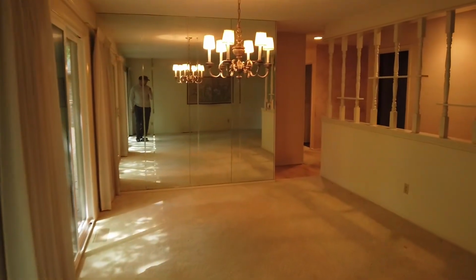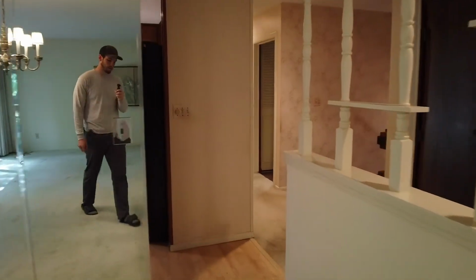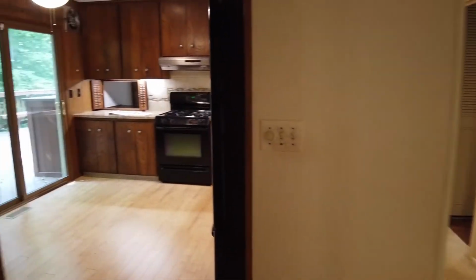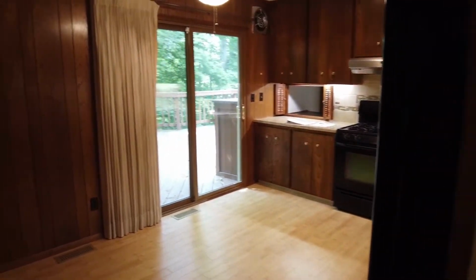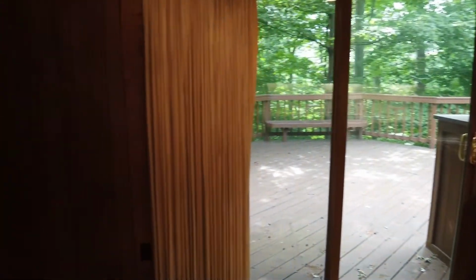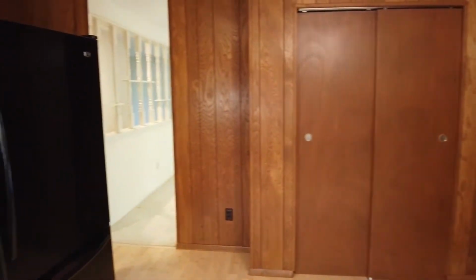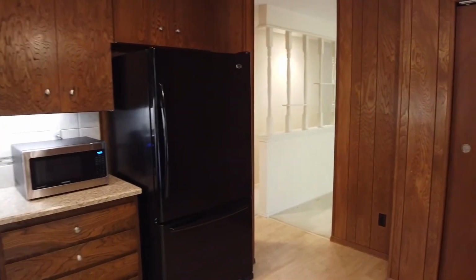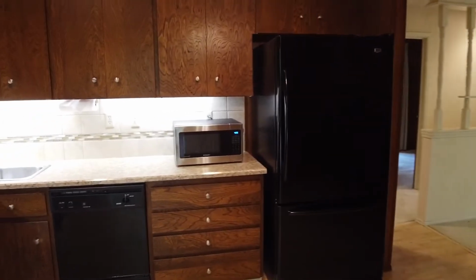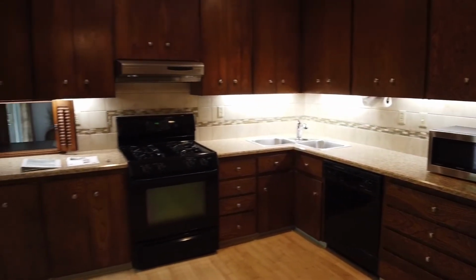And then you've got your floor to ceiling mirrors in the dining room, and then through the dining room into the kitchen we've got another sliding glass door in the back, and this is a pretty big kitchen as far as kitchens go. You have a bunch of room to add some more storage, or if you wanted to leave it a pantry, you can. But as this kitchen is, it's in good condition, so you don't need to change it. And it's got stone countertops, which is also really nice.